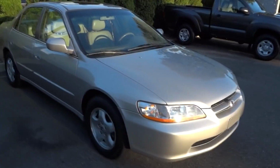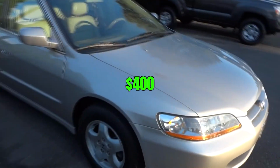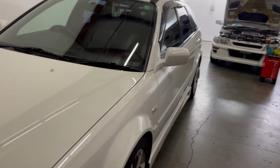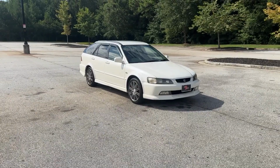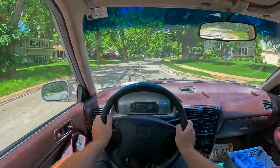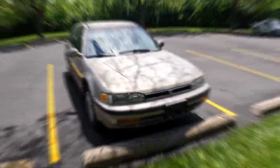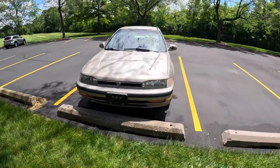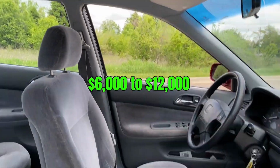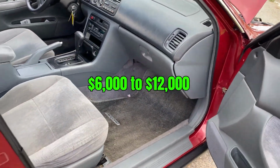The Accord's annual maintenance costs average just over $400, half what you'd spend maintaining a comparable BMW or Mercedes. Parts are plentiful and affordable. Any mechanic can work on them. This makes the total cost of ownership remarkably low, even compared to newer vehicles with their expensive sensors and proprietary systems. Clean examples sell for $6,000 to $12,000 today.